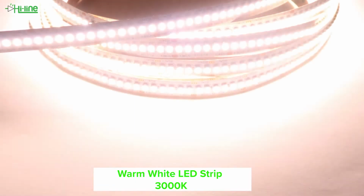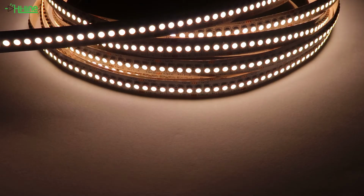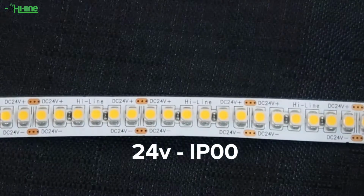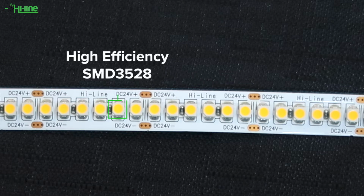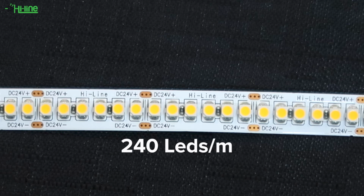This is the Highline Warm White LED strip at 3000 Kelvin. It is a 24 volt LED strip at IP00, non-waterproof. It has cutting points every 25 millimeters, and it is powered by the new high efficiency SMD 3528 chip. It has 6 of them every 25 millimeters, with a total of 240 LEDs per meter.